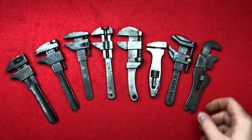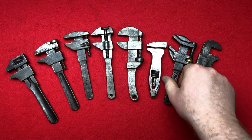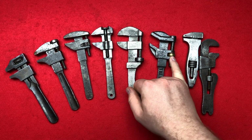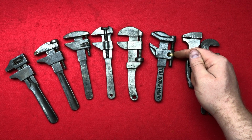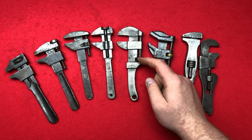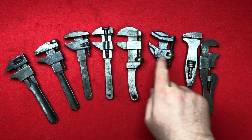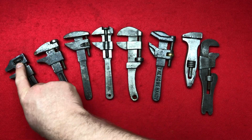Honestly, looking at my friend's collection, it amazes me the different designs there were, the different ways. Those six are all the same in the way they work, but every one's got a different quirk. This is on an angle, and they made it brass, which is different. This has got the knurl screw inside the bottom jaw. This has got it way down on the jaw. This is at the top of the head with a threaded jaw. This is the same as this one, but this one's straight, well, that one's offset. This one's at the top, kind of. This one's set in the middle of the head.